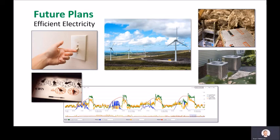We also currently have a contract which buys 25% of the electricity on campus direct from a wind farm, and we'll be looking to increase this percentage in the near future, so that sort of bypassing the normal ways that electricity is purchased and buying it direct from renewable sources.